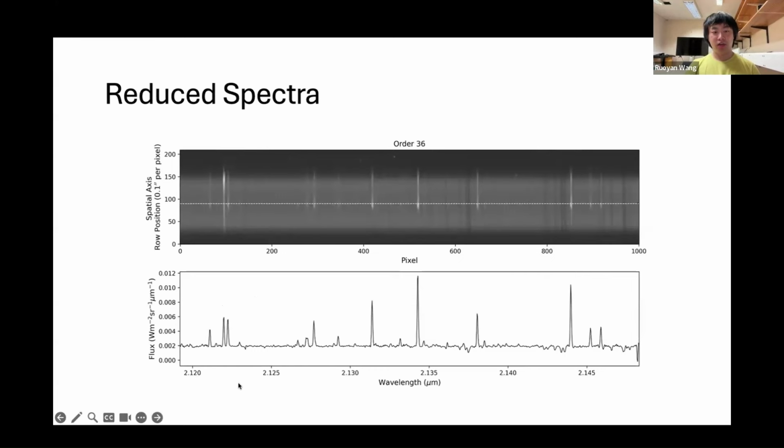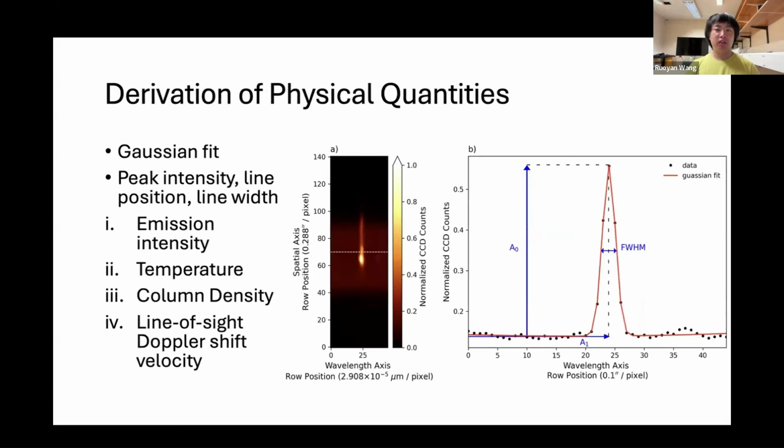Below is a horizontal cut. You can see that the lines are pretty clear relative to the background. So that's good. Now we can use these emission lines to derive some physical quantities. The way we do it is by fitting a Gaussian profile.